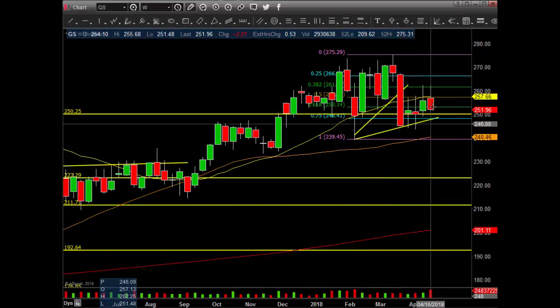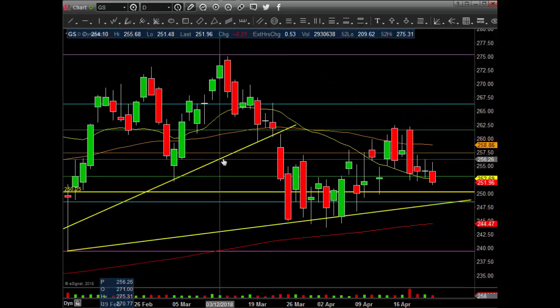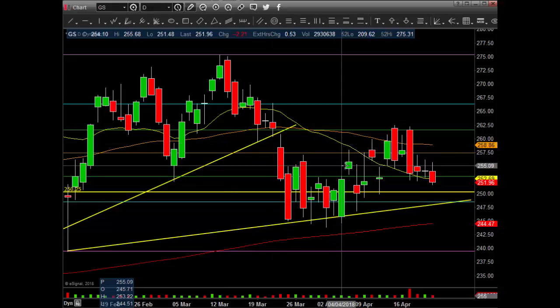The volume was pretty good. It had earnings, so the volume kicked up on this candle. But let's keep an eye on these financials, guys. The Apples, too. Apple was the rotten apple today. Nice pullback on Apple. A lot of the leaders are not leading right now, so be very careful in these markets. So, all right, guys, that's Goldman Sachs.